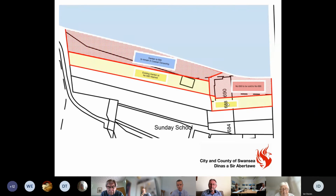But 688, how do they access the garden into 690? I can see where your arrow is. Does it go just right behind the house and across there? So they actually would have better access if they could get out to 690. And what I understand is they want to buy 690, is that what you said, Andrew? Because I'm so confused about it now. I'm not going against the local member. I just want some clarification of what exactly 688 want at the end of the day, not the actual development. I'm just seeing what the actual residents want.